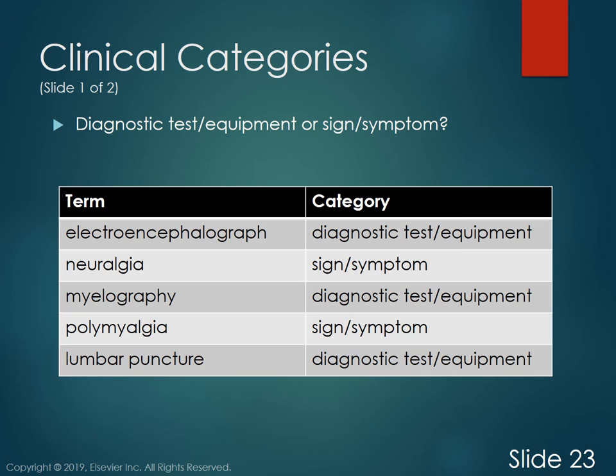Okay. And then polymyalgia, that's a sign or symptom. Remember, that's pain of many muscles. And then lumbar puncture is a diagnostic test.